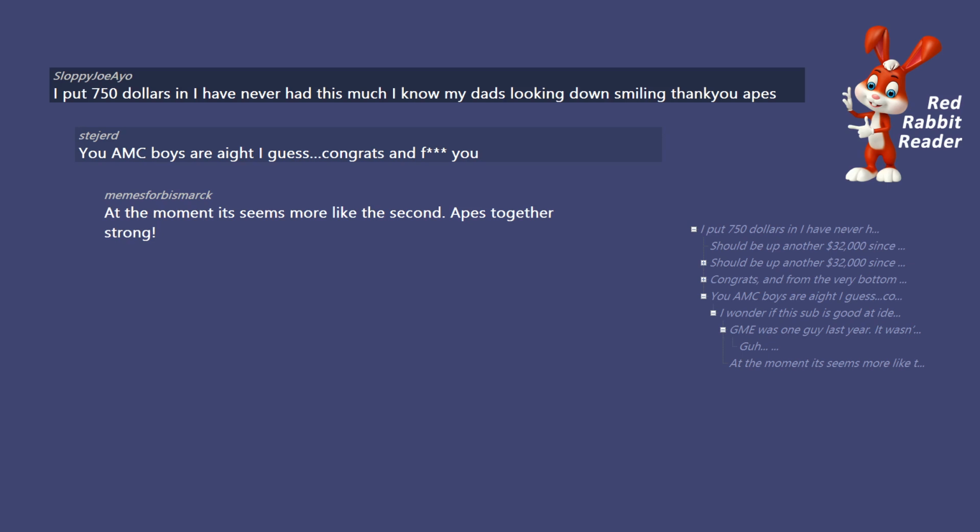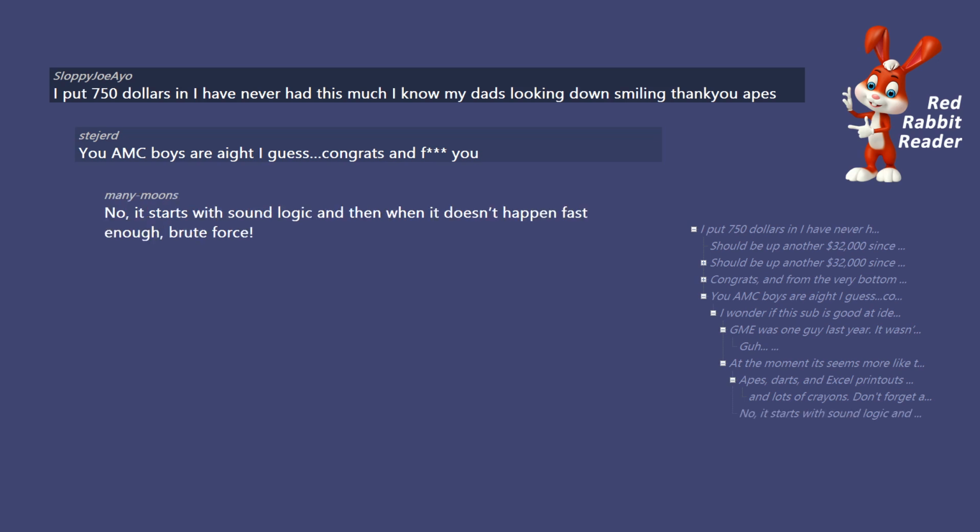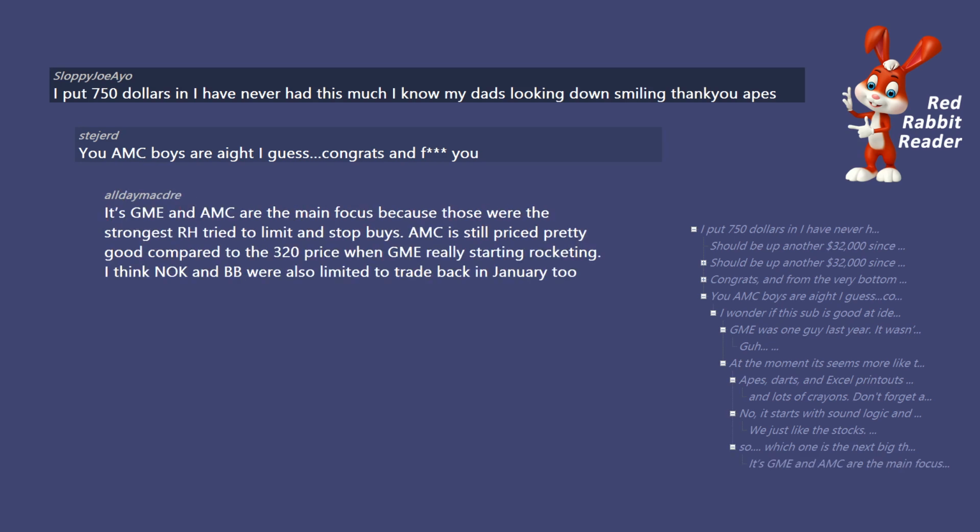Apes together strong. Apes, darts, and Excel printouts. And lots of crayons. Don't forget about the crayons. No, it starts with sound logic and then when it doesn't happen fast enough, brute force. We just like the stocks. So, which one is the next big thing? I want to post my winnings one day too.